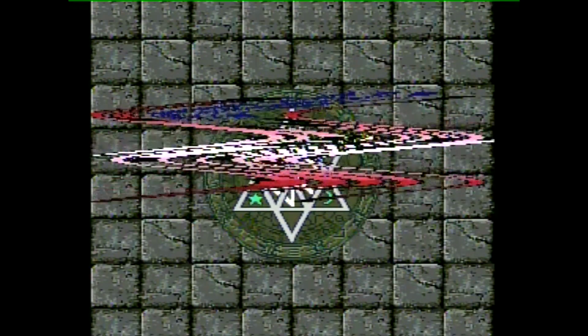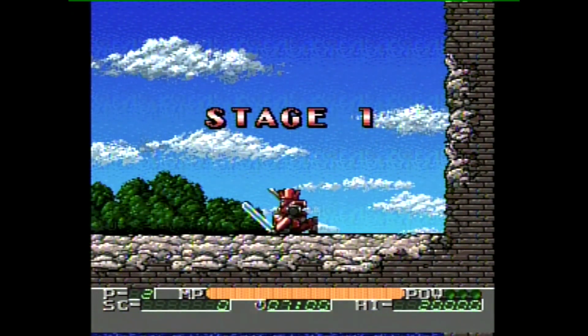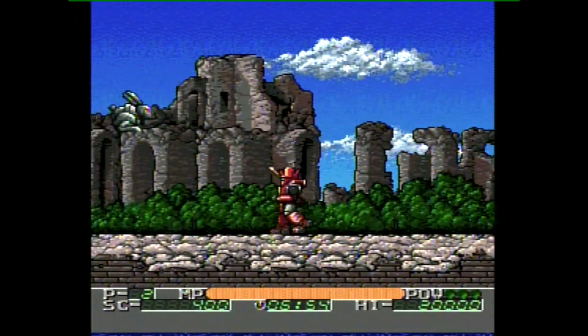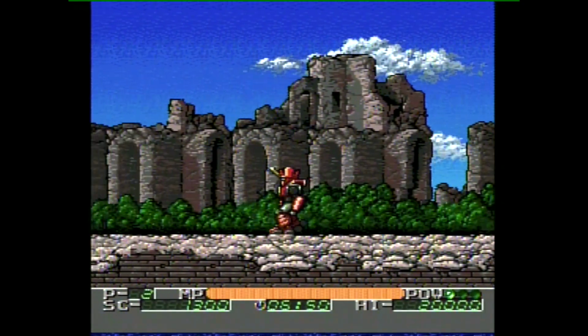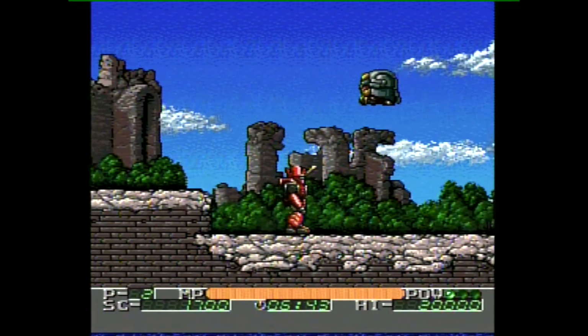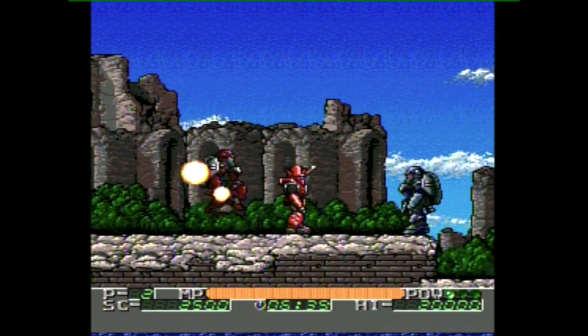Right, so this is Mado King Granzort. I'm not fond of this game. I think we've reviewed this one as well. Yeah, so it's a giant robot game, but it's quite dull. And again, I'm not convinced. Maybe the sprites are a bit big for the PC Engine to handle, but there's not so much going on that I don't think the PC Engine will handle it.